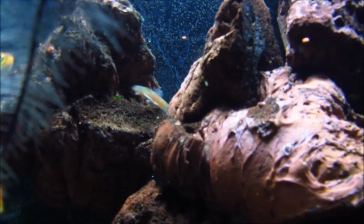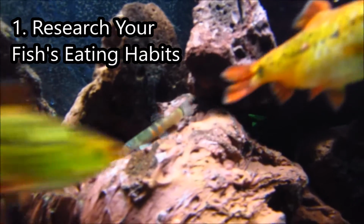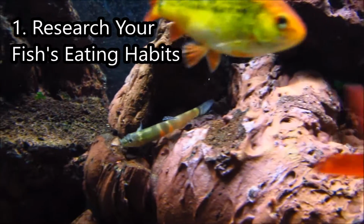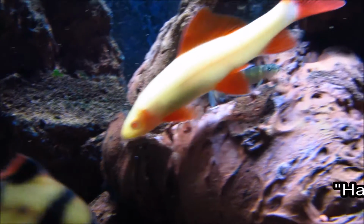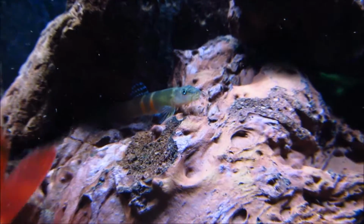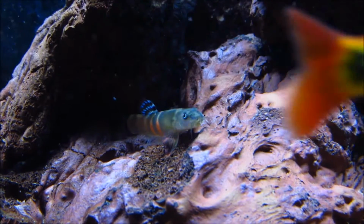The first thing you should do when you get a fish, or before you get a fish for that matter, is to research that fish. See what kind of eating habits it has. For example, does it feed on the bottom of the tank, or does it strictly feed on the surface of the aquarium like a hatchet fish? Determining what kind of feeder you have will let you properly supply it with the appropriate meals.